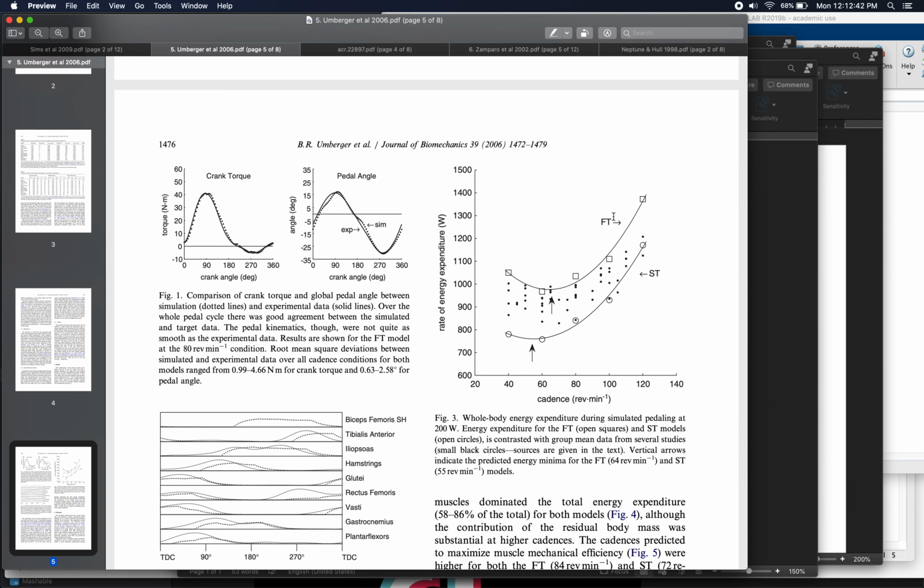So repeating those simulations at those 5 different cadences, tracking the measured crank torque and pedal angle data with minimum metabolic energy expenditure. First, doing all 5 of those with a model that had predominantly slow twitch muscle fibers, and then repeating those same simulations and optimizations again with a model that was identical but just had larger fractions of fast twitch fibers rather than slow twitch fibers in its muscles.